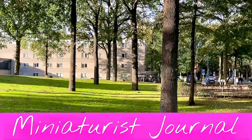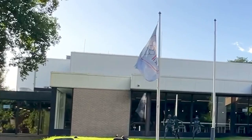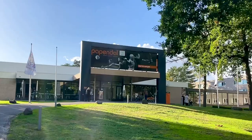Last weekend we were finally able to go to the DollsHouseNederland Fair in Arnhem again. Because of COVID, the last one had been 3 years ago, I think. And now it is in a new venue in Arnhem, here at the Olympic Training Center of Papendal, in this lovely location in the woods.